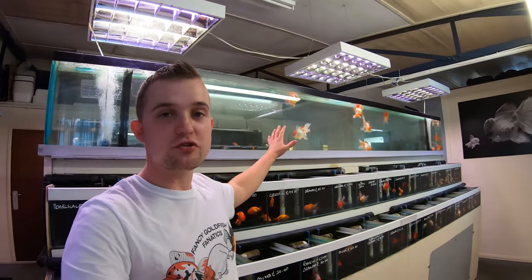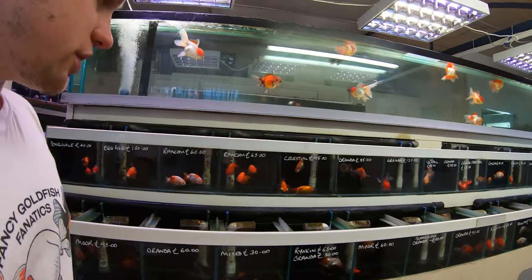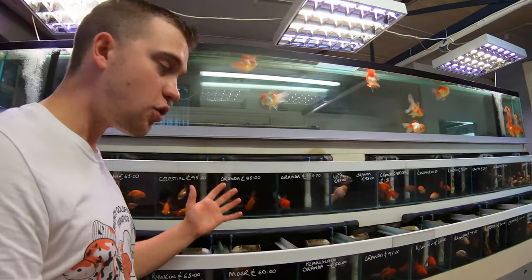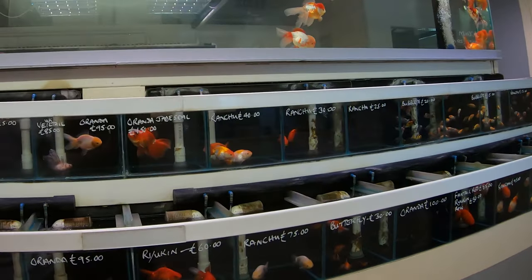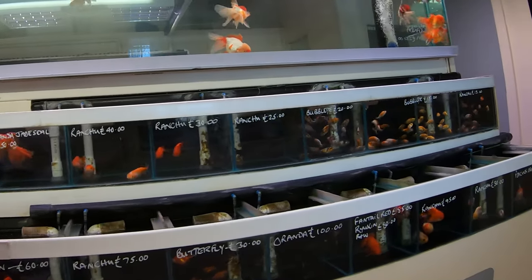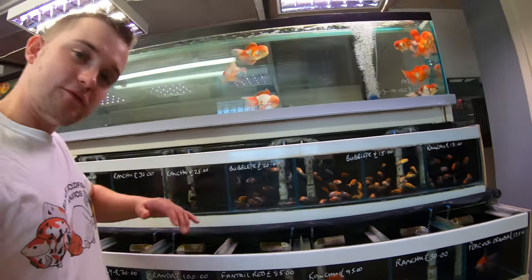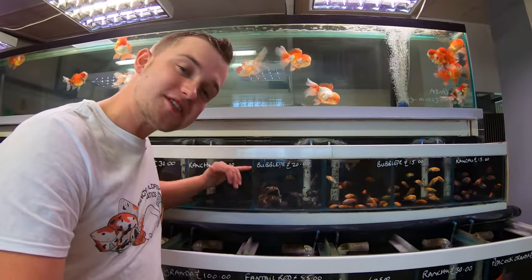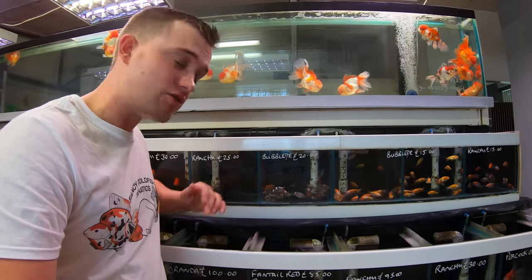And then around here on the other side of the Aranda show tank, we've got some more Arandas and Ranchu. So I'm just gonna walk you around here. This is gonna be quite a long tour, as there is lots and lots of fish to see. Wow, look at these calico bubble eyes. You don't see those very often in the UK, and very cheap as well, only £20 per fish.